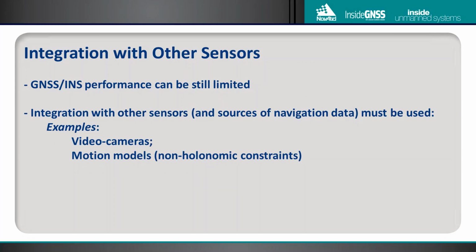And integration with other sensors has been used quite extensively as well to improve performance of the GNSS+INS, because as we'll see in a few slides, that performance can still be fairly limited even when we use fairly advanced integration techniques for combining GNSS and inertial data. Some examples of integration with other sensors: integration with video cameras is one example. It's a pretty popular approach due to the low cost of video cameras, and use of motion models, non-holonomic motion constraints for automotive applications as well. I'll give some examples of how it works, and Ryan will give some examples as well, in terms of the usefulness of motion models and non-holonomic motion constraints for improved performance of the integrated GNSS inertial systems.